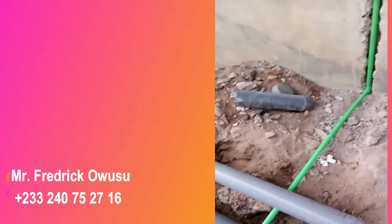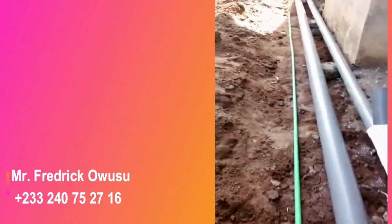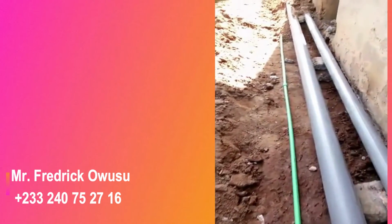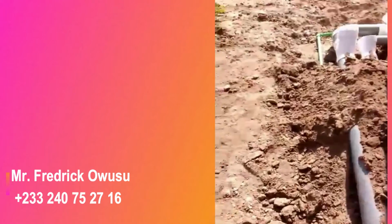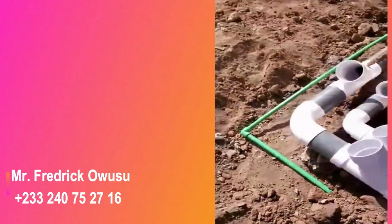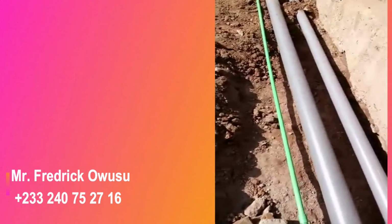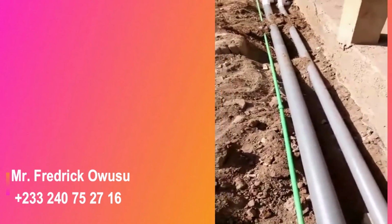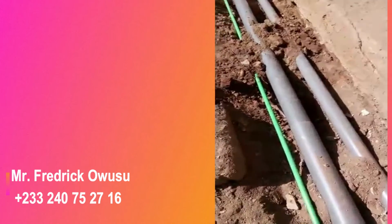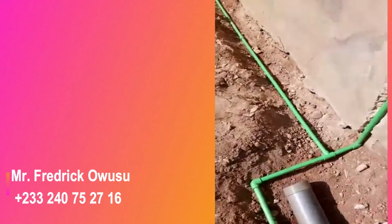Are you with me? So piping work for the outside WC, and you see two pipes moving parallel to each other, and I believe people are learning now. Yes, it looks so beautiful. When I see the way Mr. Fredrick Owusu takes his time to design the piping work, I am so fascinated, and I feel like, wow. I wish I could do it all by myself, a jack of all trades.